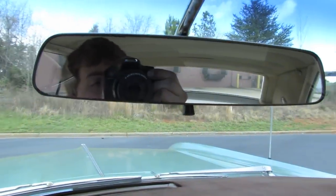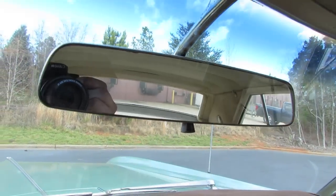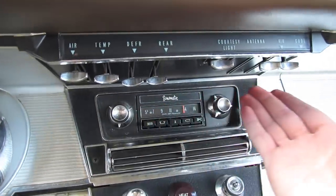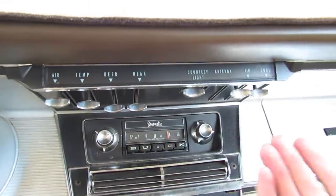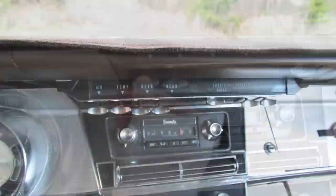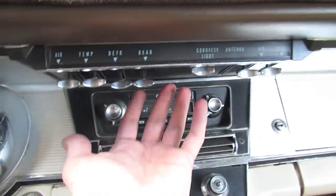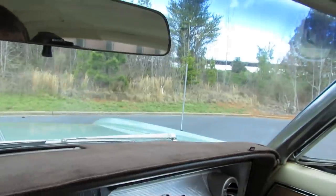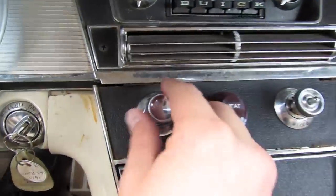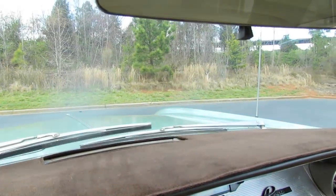You also have a manually dimming rearview mirror by just twisting that little button there. Like I said, this vehicle does come with factory equipped air conditioning. It's all controlled by these little toggle switches located up under the dash. Basically, you can control the air coming in from both sides, temperature, as well as coming into the rear, courtesy light, as well as power actuated antenna. Like I said, you have your headlights here, as well as your two-speed wipers.